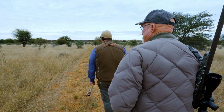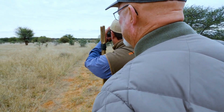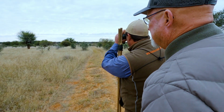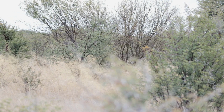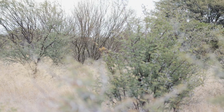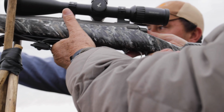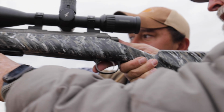And luckily, Shaun, being the good PH he is, he spotted this waterbuck in this mott, and he was less than 50 yards. Now the problem with that animal being 50 yards was that we were stuck in the wide open because we had no idea he was coming towards us. All we had to do was just freeze and hope he didn't notice any movement.